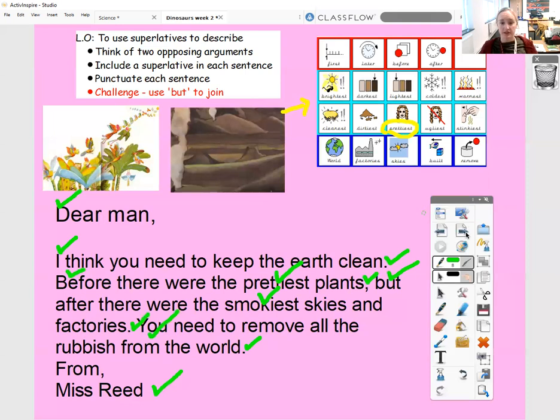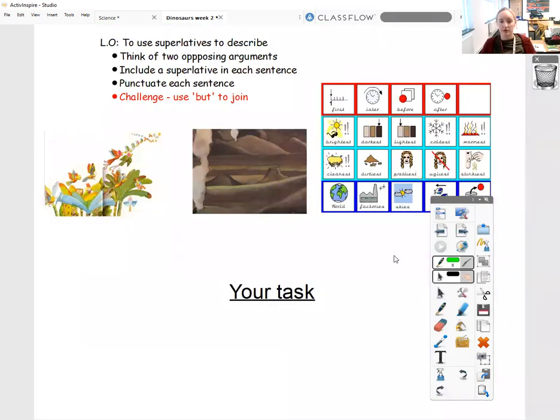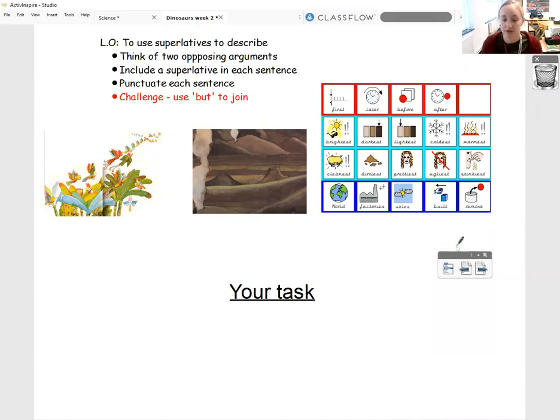So your task today then is to have a go at writing your own letter to the man to tell him how he has destroyed the earth and how he needs to remove all these bad things and improve it and make the world better. In a second, you can have a little go at pausing the screen. You've got the pictures here that you can use, and you've got a word mat that might help you with some of your ideas as well. Don't forget to use your Fred fingers and your phonics to help you spell some of these words.